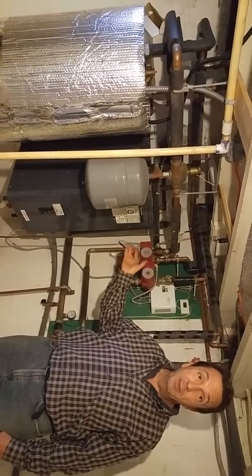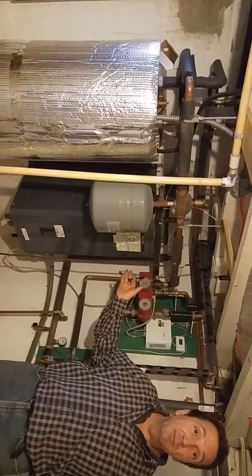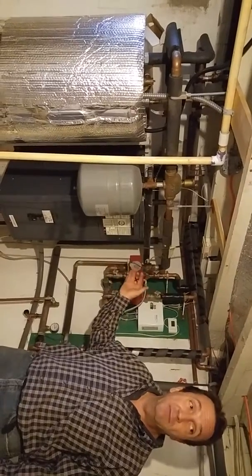I have a separate meter that operates this boiler only. So in the event of a power outage, they can shut me off for 20 minutes out of an hour because I've agreed. So now I have the energy cost at 4 cents.